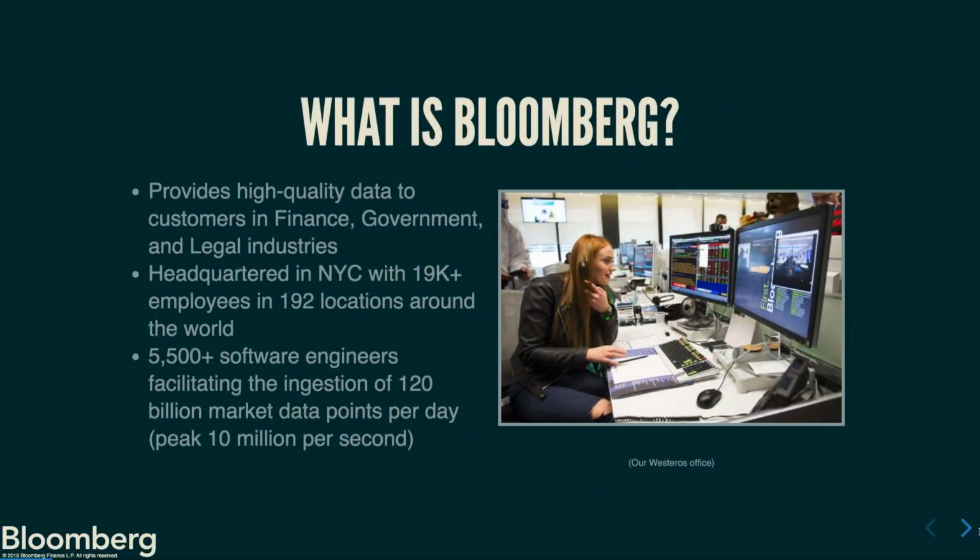So here's an obligatory slide. What is Bloomberg? In case you don't know, maybe you've seen the TV thing. But basically, we provide high-quality data to, a lot of people know that we provide data to finance, but we also provide it to government and legal institutions. We actually have 119K employees at 192 locations, and we have 5,500 software engineers.